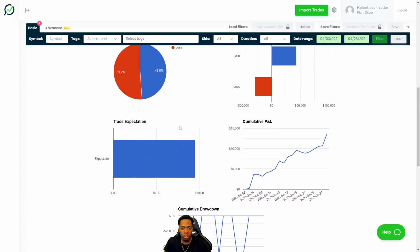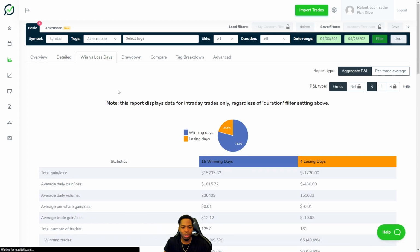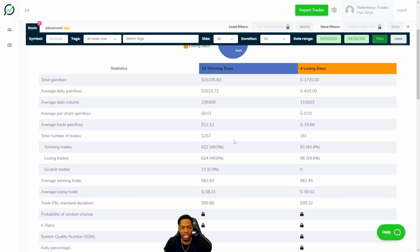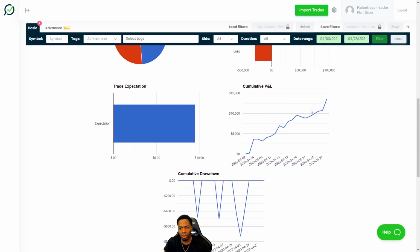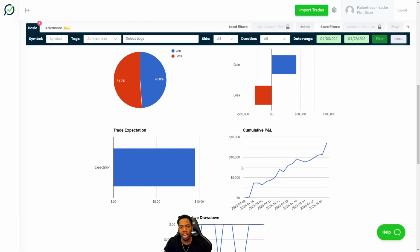All right. So let's come on back up. Win-loss versus days, which we did check out a little earlier, right? Again, we had 15 green days versus 4 red days. And let's not forget, if we come back, we can take a look at the cumulative P&L in terms of the equity curve. So it's been a nice steady month. We didn't really have too many big drawdowns, just certain areas where we gave back a couple hundred dollars, and then we continued going. So pretty good stuff all in all. Biggest drawdown was about $731.